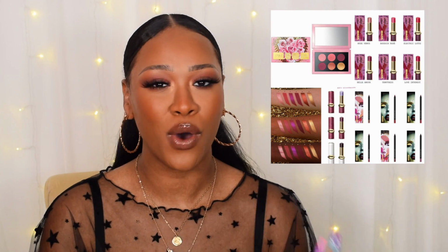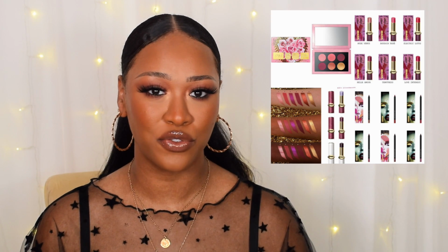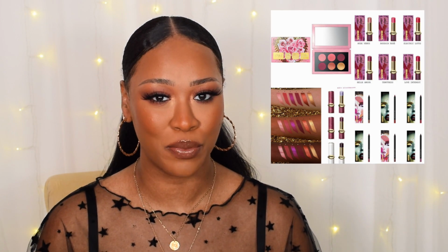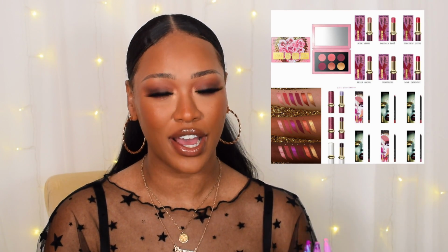But what palette do you guys recommend? Like, which one do you think I should start with? I am more into neutral colors. I feel like when I was a straight colorful girl, it wasn't really my vibe. Pat McGrath wasn't my vibe, but now that I'm getting more into neutrals, I'm appreciating her color stories a little bit more. But you guys said the formula is like outstanding, so I'm trusting you. Let me know which palette you think I should start with.